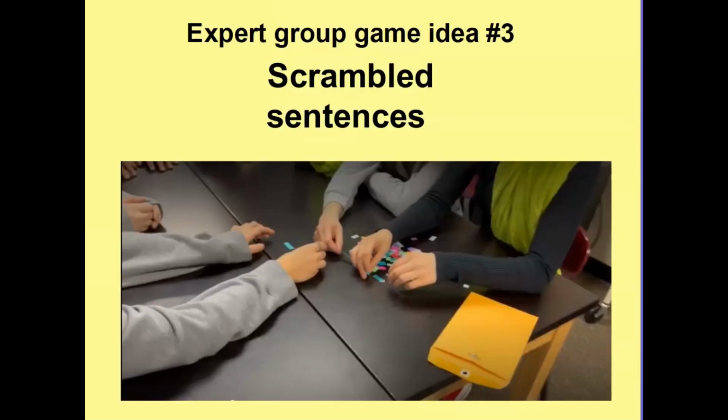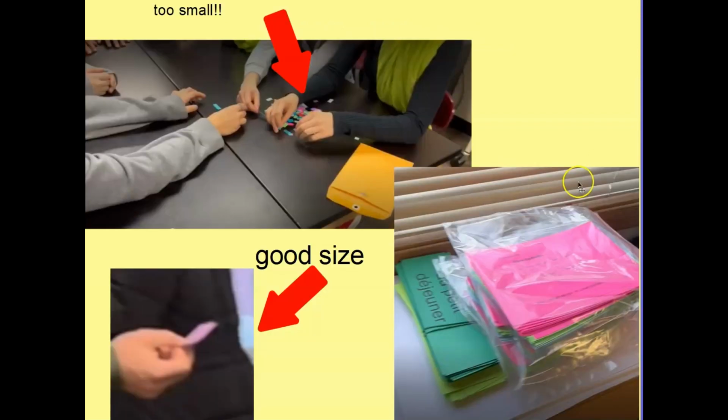So this week, I played with what I call scrambled sentences. All right, so you can see they've got a bunch of little cutouts in front of them and they're trying to put them into sentences. This took a lot of prep, but I do it on cardstock so that I have it for years to come. Now here, I made it way too small. This was a lot of cutting out for me, very time consuming.